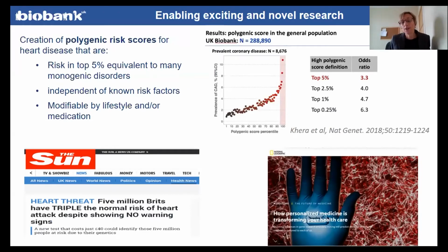Another example where the genetic data is really starting to create scientific discoveries and novel research is through the work on polygenic risk scores. So this is an example of the graph you can see in the middle of a polygenic risk score developed by the Broad investigators, where they created a risk score for coronary heart disease. And you can see that those who are unlucky enough to be in the top 5th percentile of genetic risk for coronary heart disease have over 3 times the risk of developing this condition compared to the rest of the population.